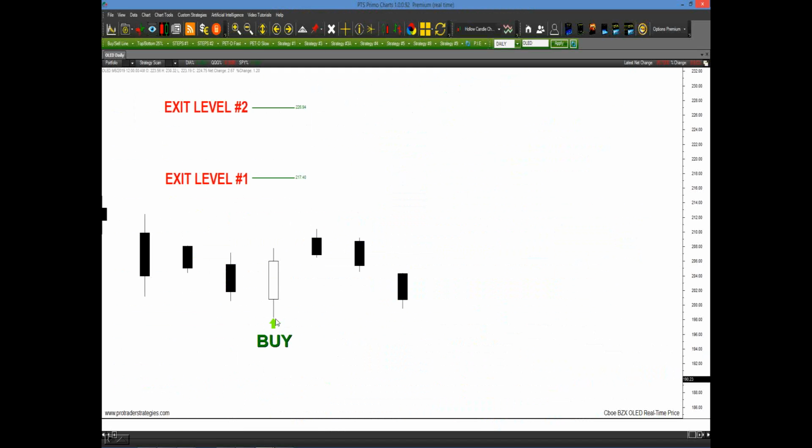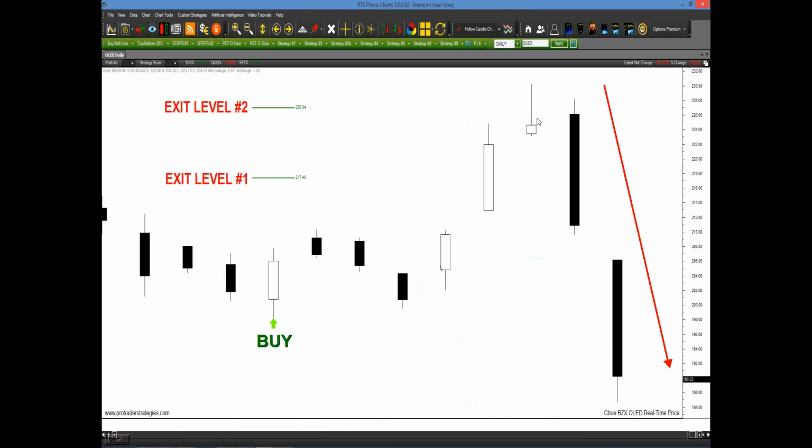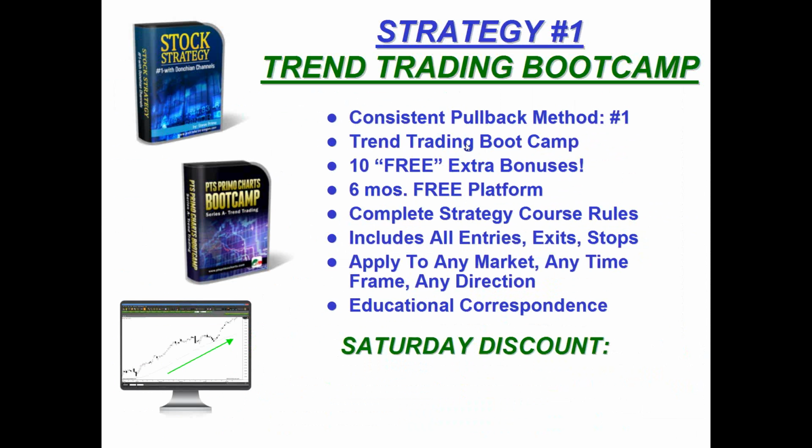All right, with one click, you see here that it auto-generated 2 exit levels for you to choose from. Now, whichever one you decided would have been a good decision because you would have had a nice profit. And look what happened after that. These exit levels have an uncanny ability to get you out before the trend changes. So that's all included on the platform, okay?